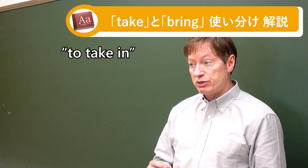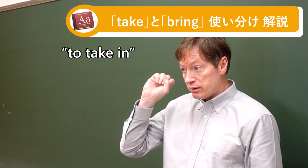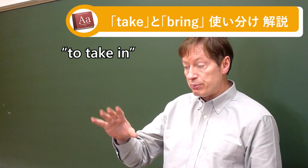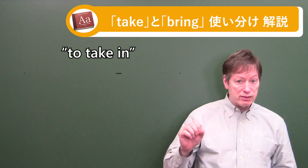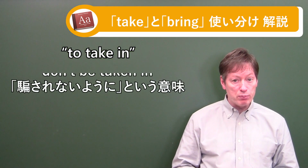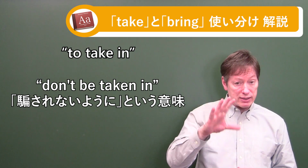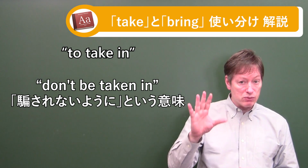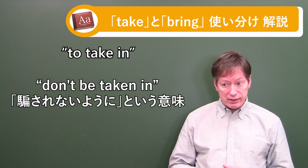Salespeople are very good, especially if they're selling something, of course, and they're very good with their words and to persuade people and to get people to buy something. And sometimes it's not a good thing. So don't be taken in means don't be deceived, because a smooth-talking salesperson may be selling something that's not really as what they say it does. So don't be taken in means don't be deceived.